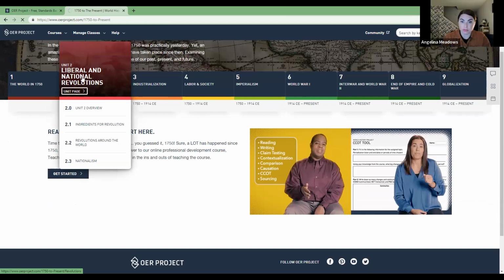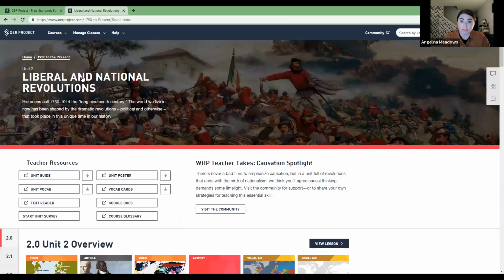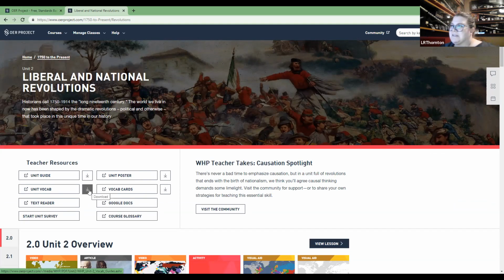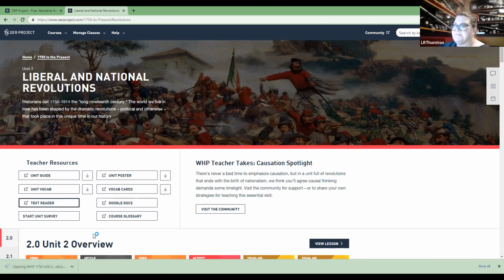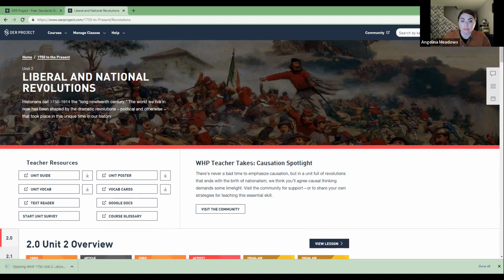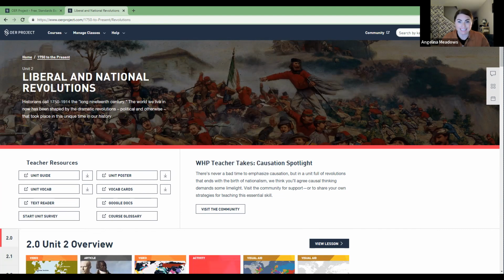So if you go to the unit page, you have to open up Google Translate, but not the Chrome extension. Okay. So you have to open up the actual web page. And then if you go here to the text reader, you can download it as a Word doc and put it in Google Translate and you can Google Translate it. Okay. But it cannot be the extension on Chrome.